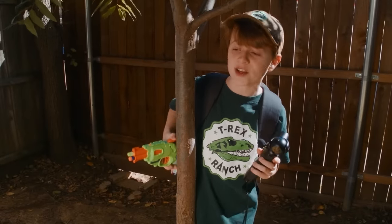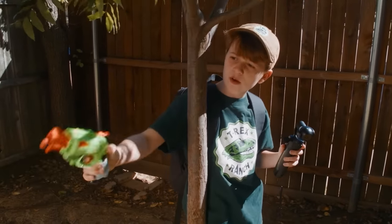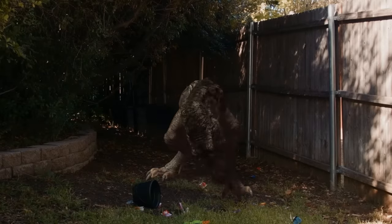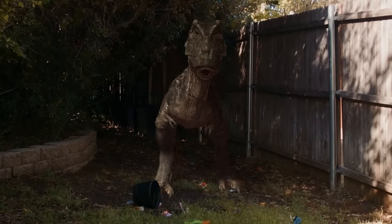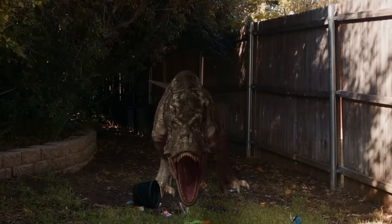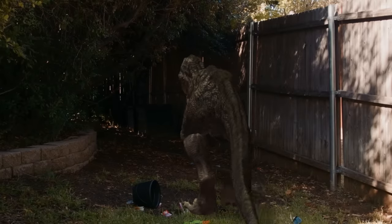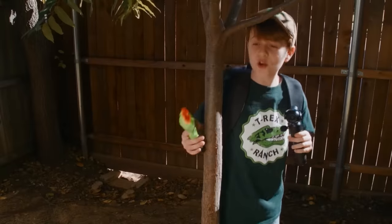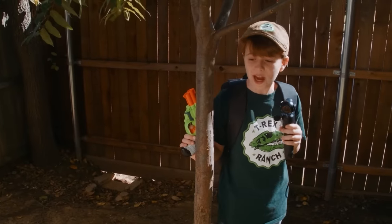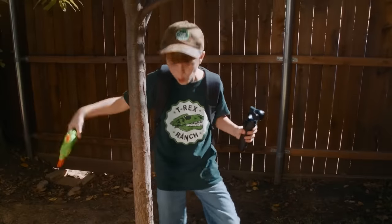That's how you do it, park ranger. Wait a minute, he's not going home. Okay, I'll make him go home. Oh, he's not gone yet. Okay, one last one. Yeah, I got him! He's walking away! Woohoo! I think we did it, park rangers! Or, I did it! Woohoo! Yahoo! Happy dance! Woohoo!